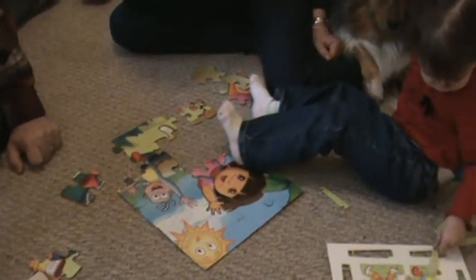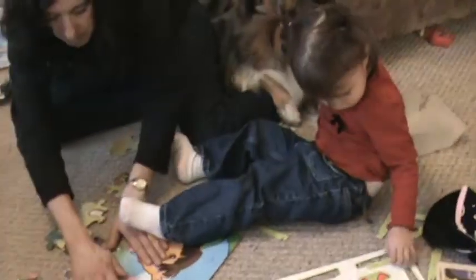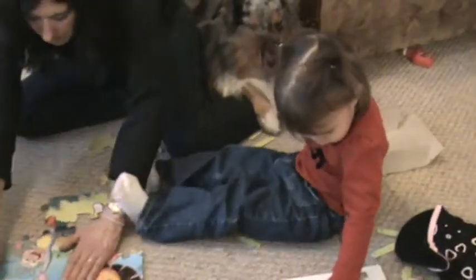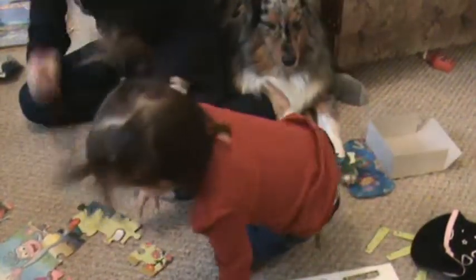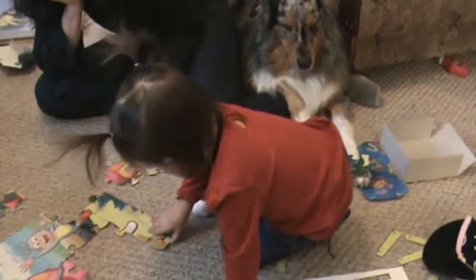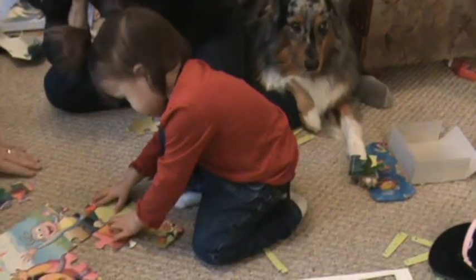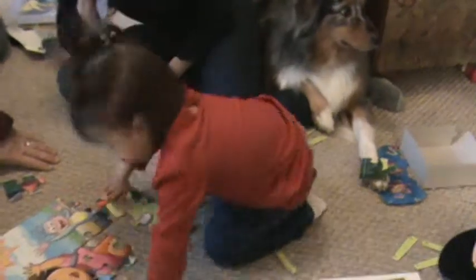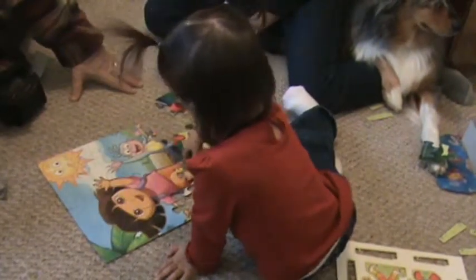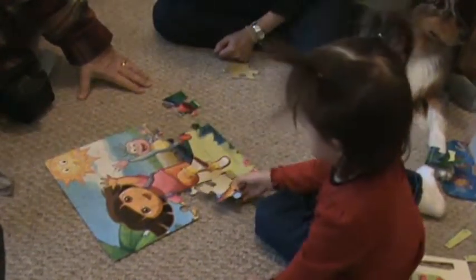No, not those. No, I'm just going to put that back together first. Let's turn this around so she can see. Are you going to finish it? All right, finish Boots Dora. She will. Good work. Whoa. All the pieces are.